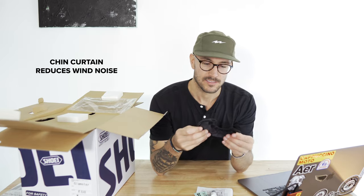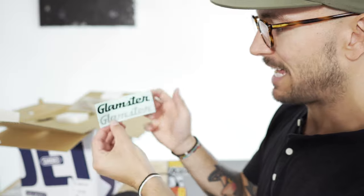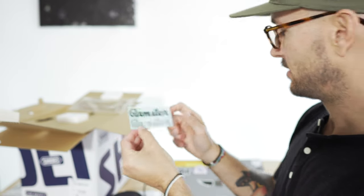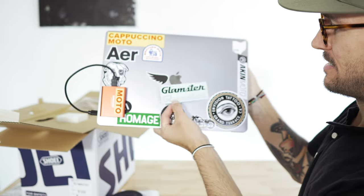All right, what is this? Ooh, sticky sticks. These are going on a laptop. Might as well do it now, right? I don't know which one to go with, the black or the silver. The silver's gonna be really odd on my space gray MacBook.